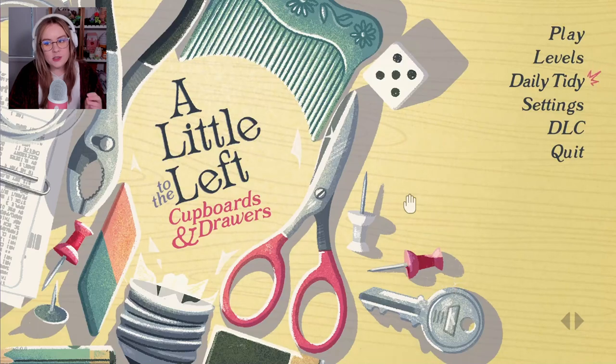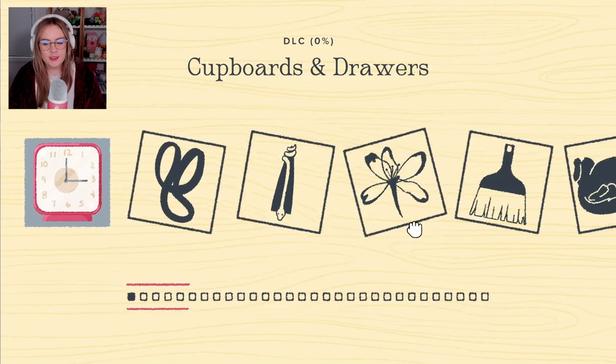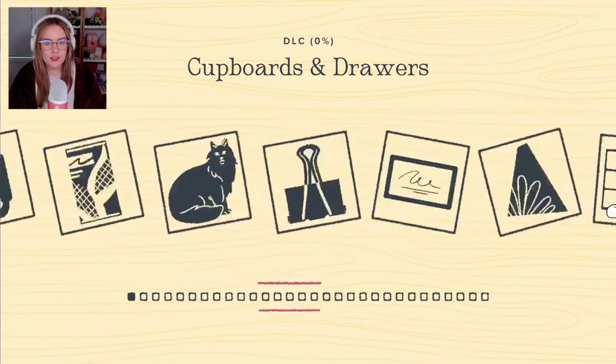I don't know why, but they're just so much fun to tidy, and I guess everyone agreed and they made a DLC for it. I think it's about 20 levels, so I'm just gonna jump in here and start moving things a little to the left. Oh, look at all these new levels we get to solve. I'm so excited. Okay, one solution, the clock.